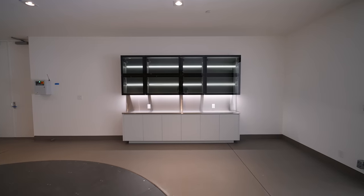Now, let's go back to the landing of the lower level and talk about the entertainment space. So this side of the home is phenomenal. We have the pool table right in the center with chandelier above. Bar design here and the living room for the lower level. Let's start on this side.